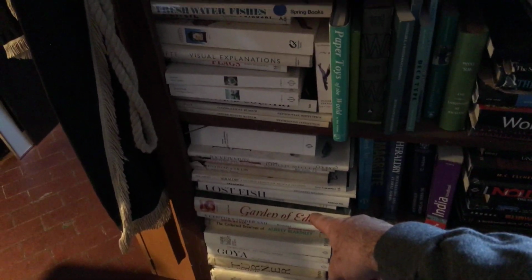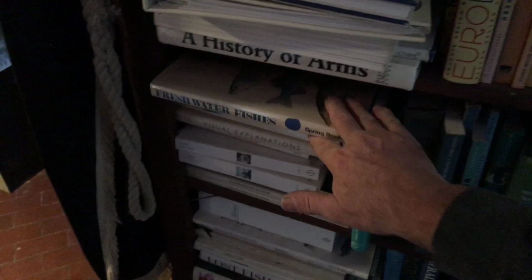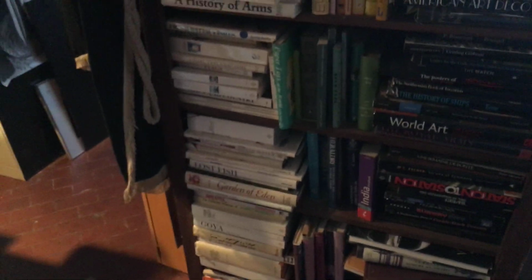Goya and Turner should be in the bookshelf behind me. Garden of Eden should be in my section. It's not a big section, but a section on gardens and plants and flowers. I'm not necessarily interested in gardens and plants and flowers, but I have to draw gardens and plants and flowers once in a while. Fishes, I'm not really interested in at all, except I like drawing them. I don't like fishing, but I like drawing fish sometimes.